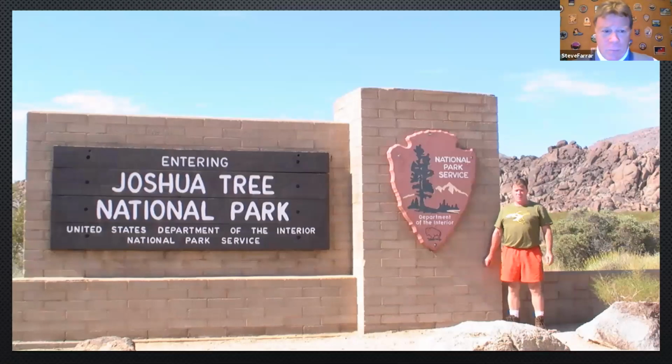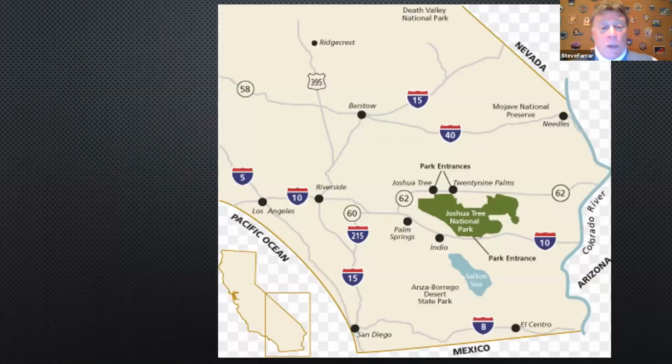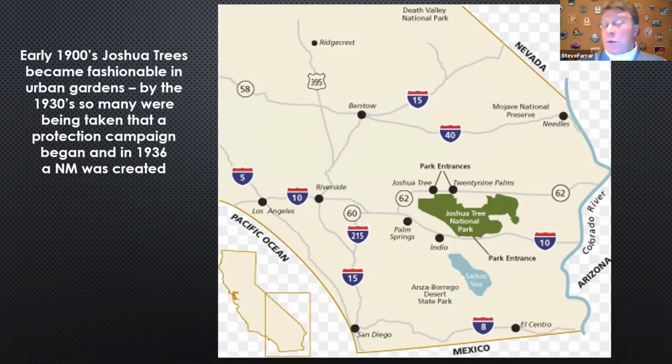Not that anybody was building anything there, but this is another desert park, Joshua Tree. Joshua Tree is very unique. It's 2 parks in one, actually. It's immediately east of Los Angeles, which actually was a problem, which led to the national park being created, because early in the 1900s, 1920s, the Joshua trees became very fashionable to have as lawn ornaments in your suburban Los Angeles estates. So people were coming out on weekends and digging them up and transporting them back to the point where they were getting scarce.